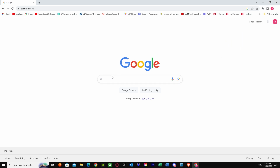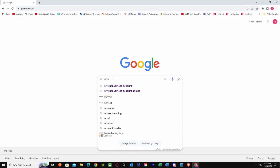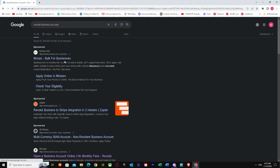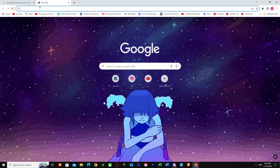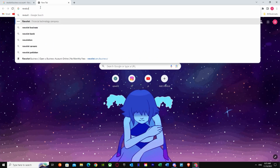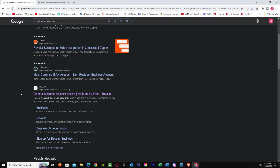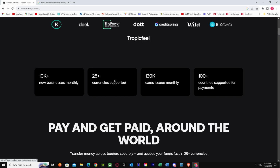So first of all, just search up Revolt business account. There we have it. First of all, we got Revolt business account, and let's search up the business account pricing, because the pricing is a must, that's the one thing that will require you to get access to a business account. So that's basically the website of Revolt, as you can see.